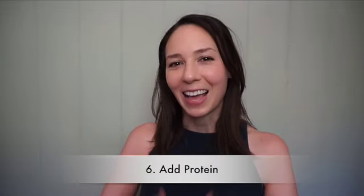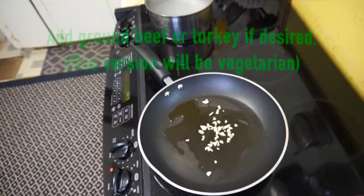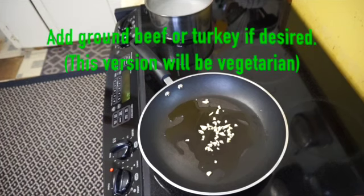Tip number 6, add protein. Protein helps to keep us feeling full and satiated, and of course it's an essential nutrient that we need to eat to survive. I do follow a mostly vegetarian diet, so today I'm choosing the higher protein pasta to get a little bit more protein in this meal. But at this point you could certainly add ground beef or ground turkey or sausage or meat substitute, whatever you prefer. A little later I'm also going to add some cheese, and cheese is also going to up the protein content of this meal.